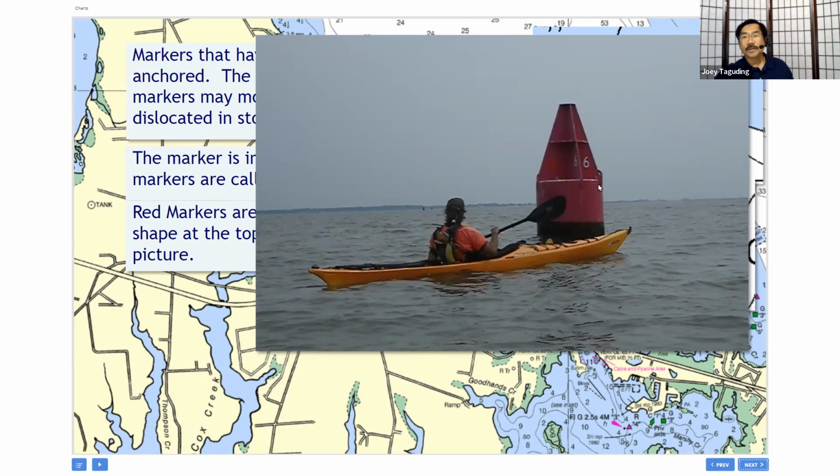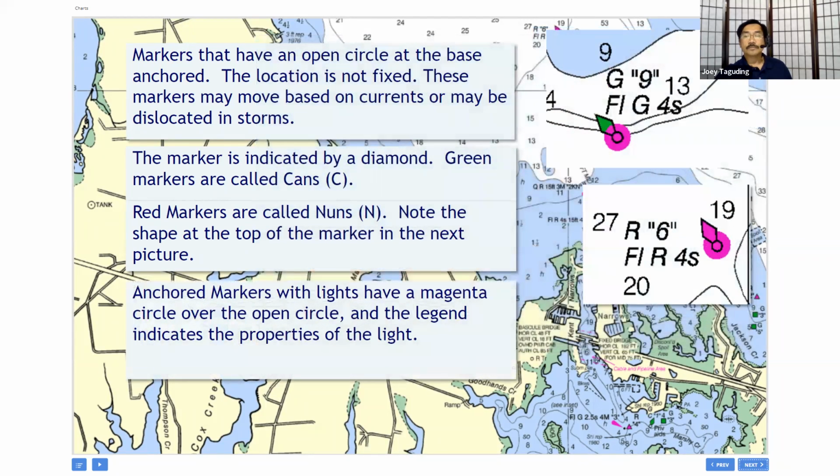What this provides you with is just an idea of when you're planning your trip. On the chart, you get an indication of those markers that you're going to be running by or seeing or bumping against, or whatever you want to call it. We'll talk about those some more. So that's what they're going to look like on your chart. Green number 9, flashing green every 4 seconds. Red number 6, flashing red every 4 seconds.